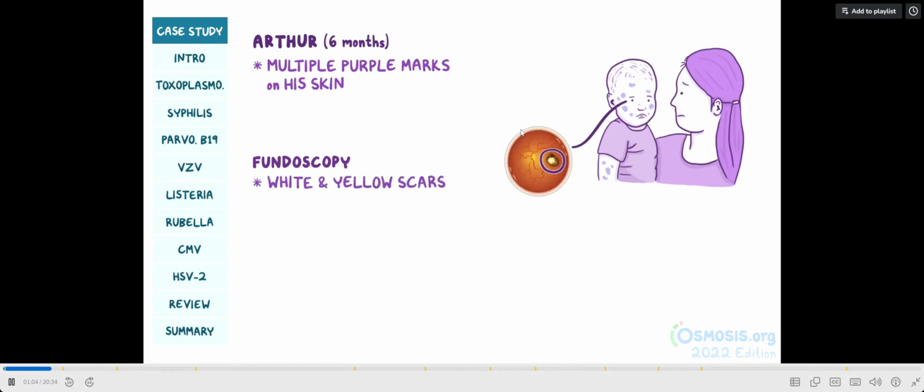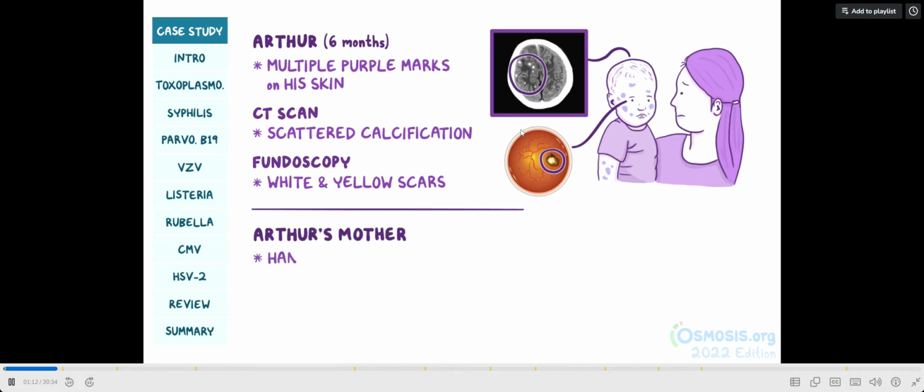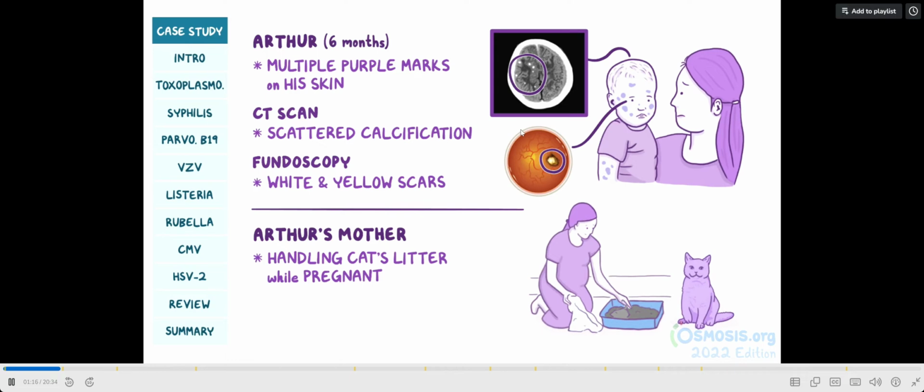You decide to order a CT scan of the brain, which reveals scattered calcifications. Upon further questioning, Arthur's mother admits to handling her cat's litter while she was pregnant, despite her doctor's advice against it.